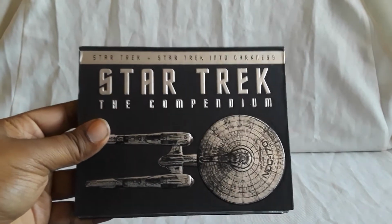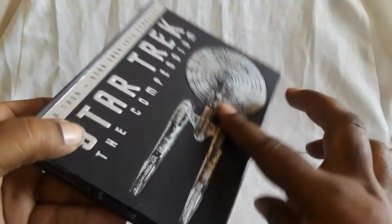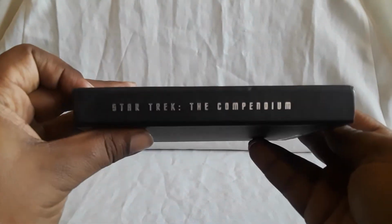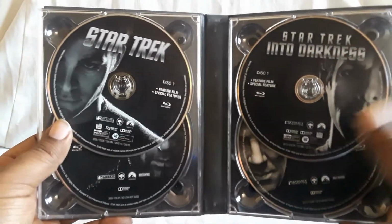Okay, so now we're going to get into the other versions that we have. Or well, there's mainly two in general. So first we have the Compendium. So this is for the 2009 film and Into Darkness. And you have the Enterprise embossed there. Or I think that's debossed. Yeah, like embossed. So this is a very key set. I think it was supposed to come with a backing, but I found this used for real cheap. So you have both films, once again, and you have the regular special features that came with them first.